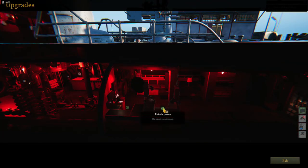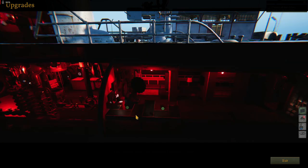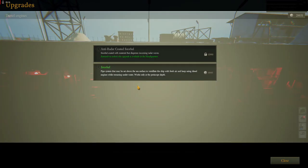We will be upgrading our hydrophone all the way up to the GHG Balkan. I suppose checking into our available upgrades is something I should have done when I began the campaign. It seems we had already had certain aspects unlocked. I'm going to have to take a look at that. How about our radio? We currently have access to radar. Let's go ahead and get some. We have access to snorkels. Let's go ahead.